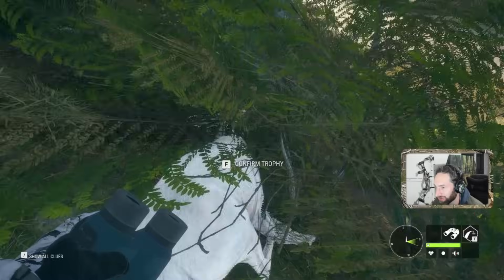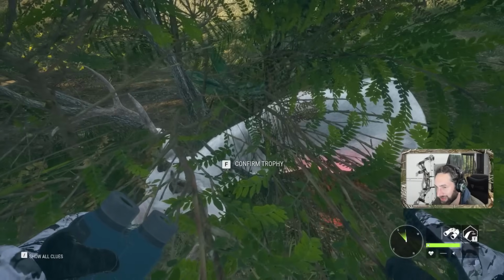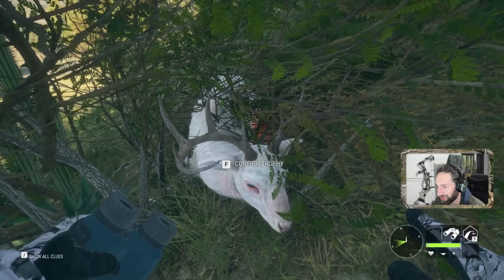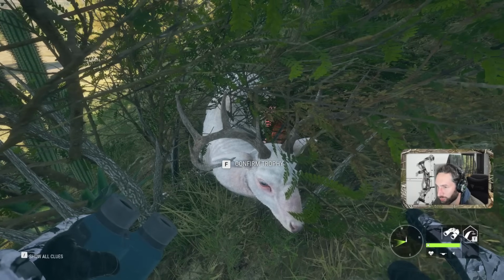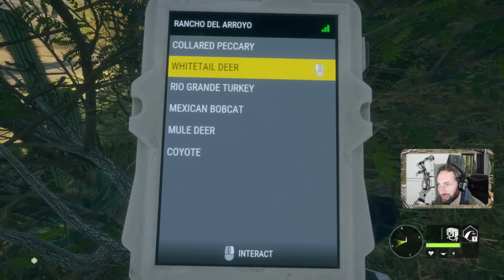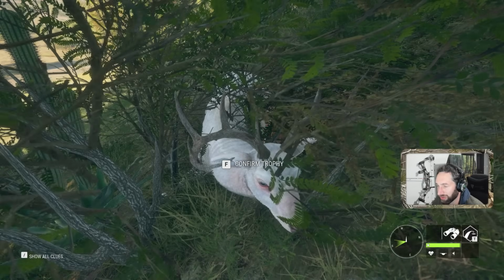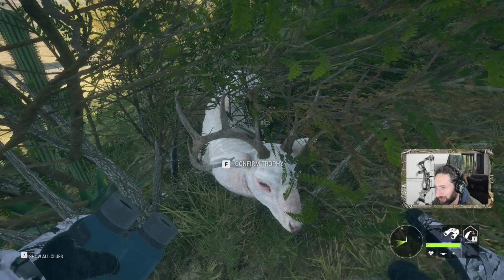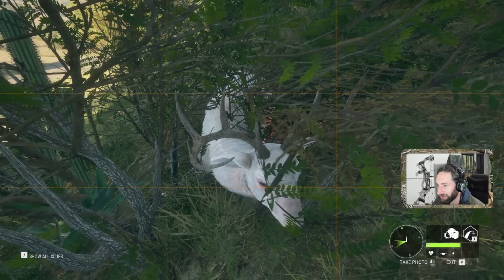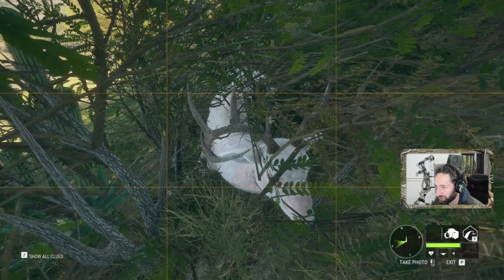Yeah, I wasn't exactly sure where we hit. I saw we hit center body, but I did think that we definitely did connect on something good. Anyways, here he is right here. Take a look at this incredible, rare whitetail buck. First, let me turn this thing off because it's a tad bit annoying. All right, here we go. Let's take a picture of that. Though it's not the greatest picture, it is, however, definitely a picture still.